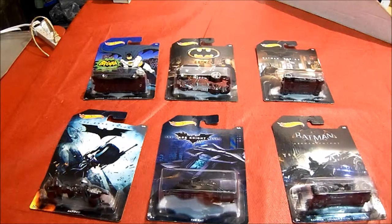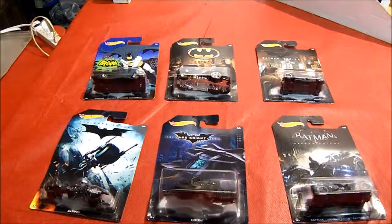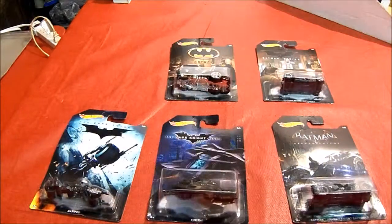So the Walmarts in the U.S. are starting to get these Batman cars, and they're exclusive to Walmarts. I think in the United States they're exclusive to Walmart, but in other countries they might show up someplace. But there were only 6 cars in this series, and I'll show you each one individually.